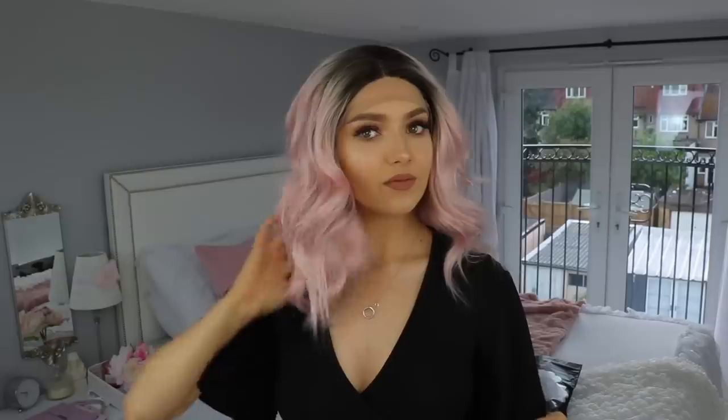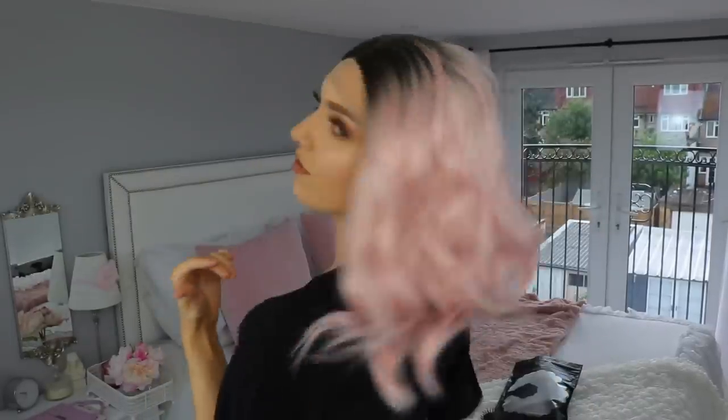I don't think I like it as much as the blue. I think the blue short one is my favorite so far. It's still cute though. I don't think the pink actually suits me. I don't know, I still think it's cute though. Is it from the back? I cannot imagine myself having this color hair. I do like it. Okay, this is a winner. So let's go on to the last wig.